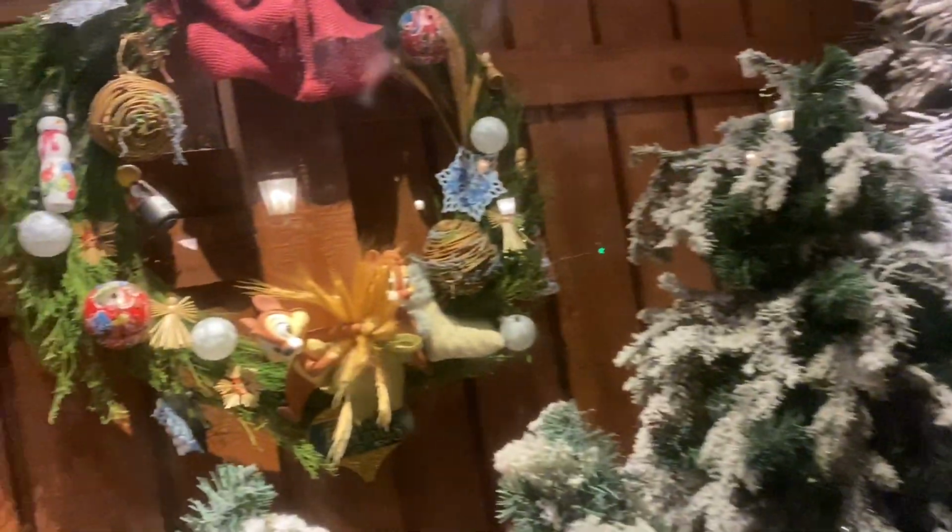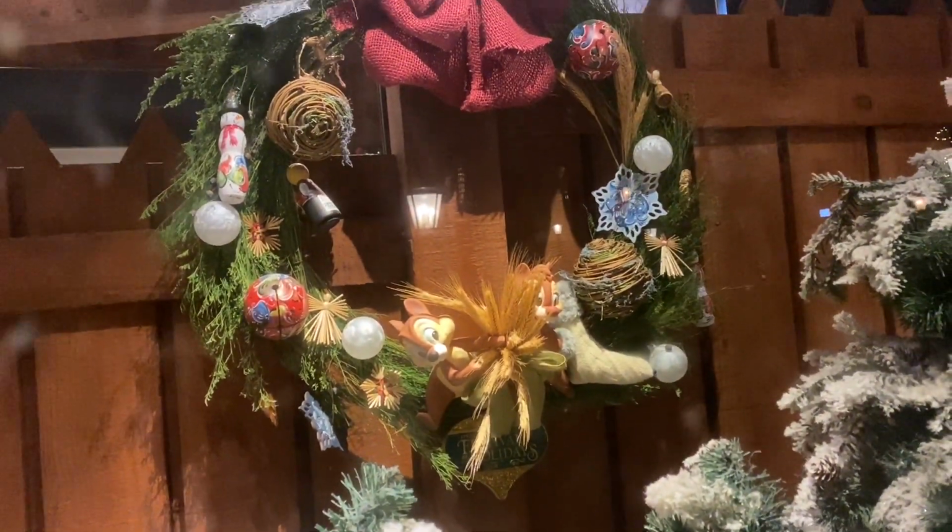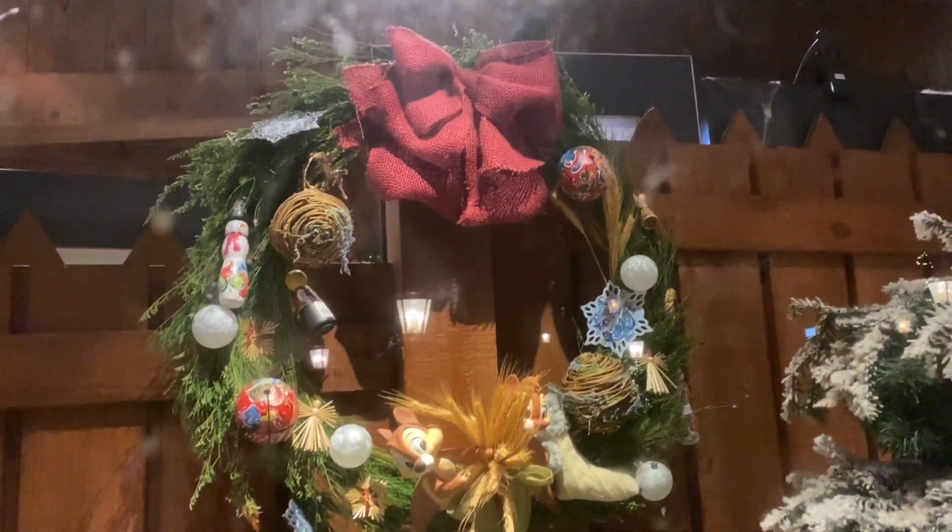Debbie found it in Norway in the window. It's like they're holding wheat here in Norway. Cool.